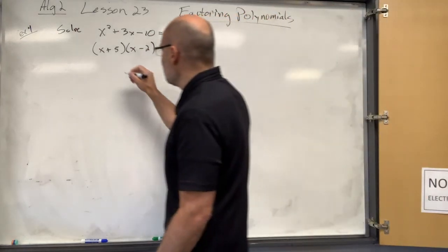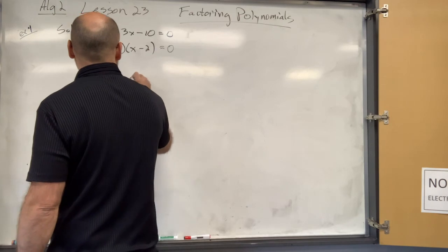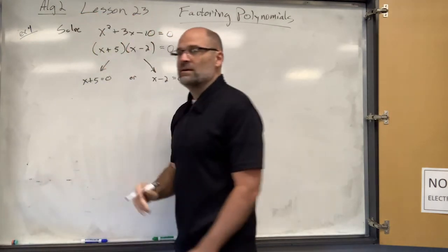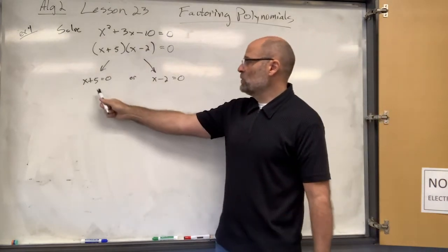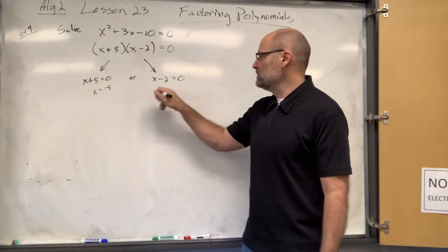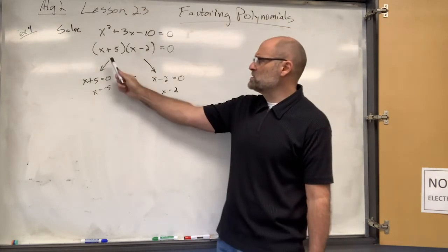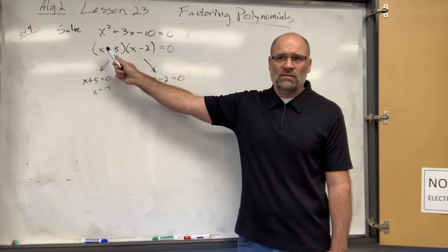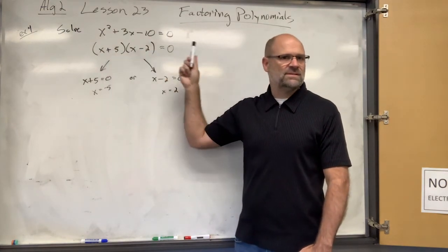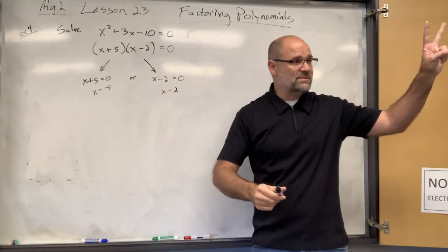So either x plus 5 has to equal 0, or x minus 2 equals 0, right? Because x here would have to be -5 for that to be 0, and x would have to be 2 for that to be 0. If x was 2, this would be a 7, but this would be a 0, and anything times 0 is 0. So see how you've got two answers.